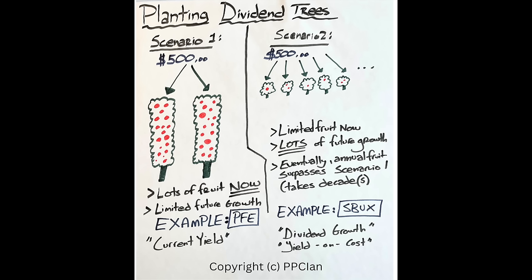Why would an investor want to even go with scenario one? Well, it's someone that wants an immediate large tree. They want an immediate yield with a lot of harvest. They understand that in the future, the harvest may not grow very much, but that investor wants to capture that harvest right now. I want to go into scenario two, which is on the right-hand side of the screen.